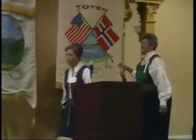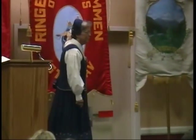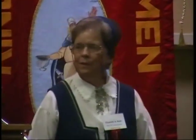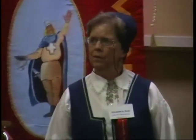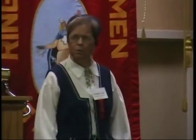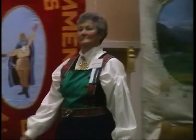This Bunad from Hadeland is worn by Elizabeth Vinje Bhatti. It was made from a kit that was purchased in Norway in the 1970s by her mother, and it was sewn by a Norwegian from Blanchardville, Wisconsin. This Øvre Telemark Bunad is worn by Joran Olsen.